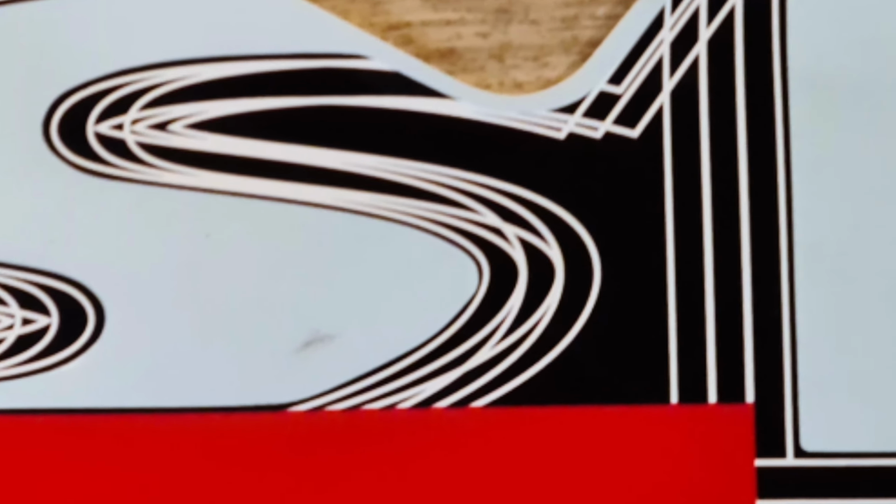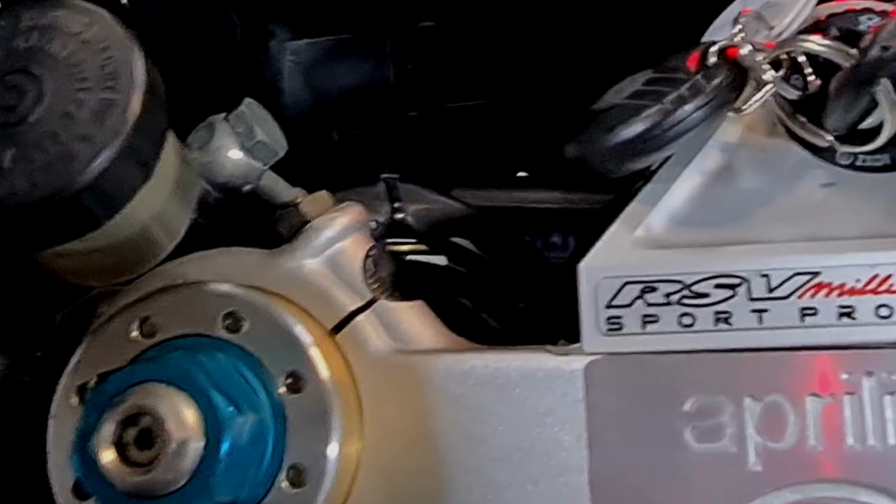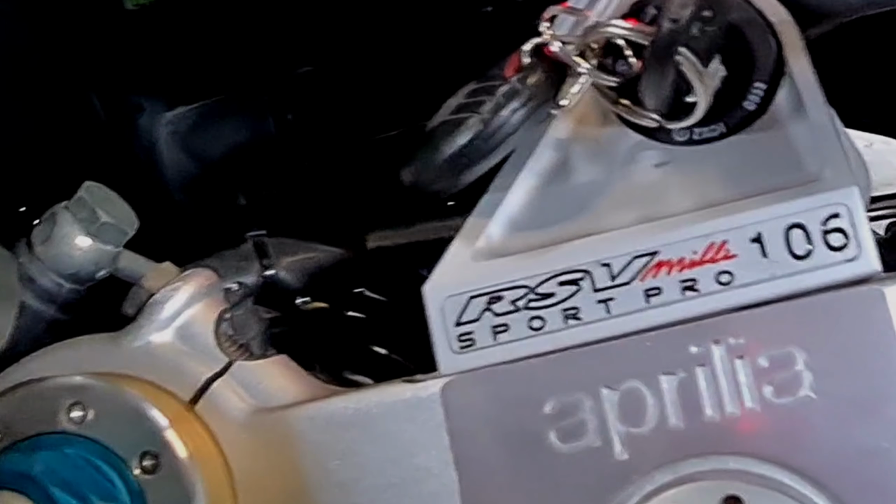First victory, but here he comes then, two corners remaining. Alex Espargo and Aprilia celebrate their first ever win in MotoGP. It's pure delirium for Aprilia and Alex Espargo on his 200th MotoGP start. Aprilia and Alex Espargo finally are MotoGP winners.